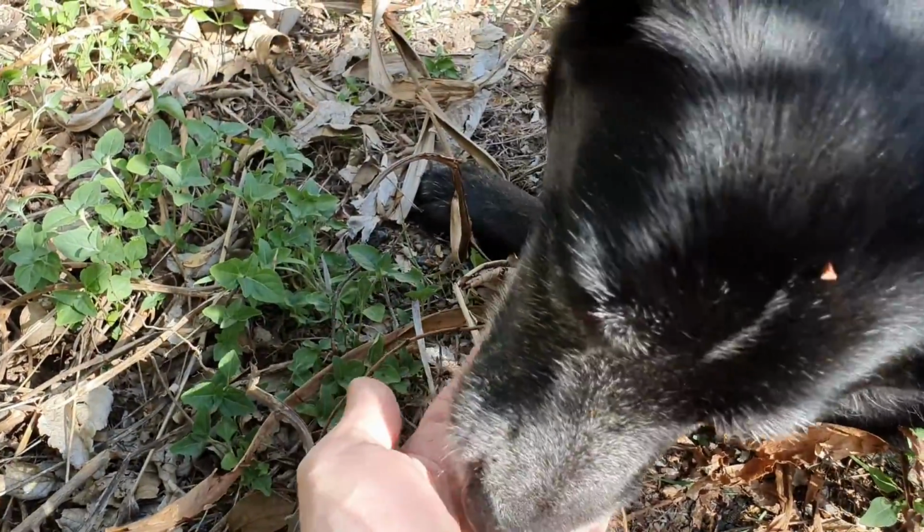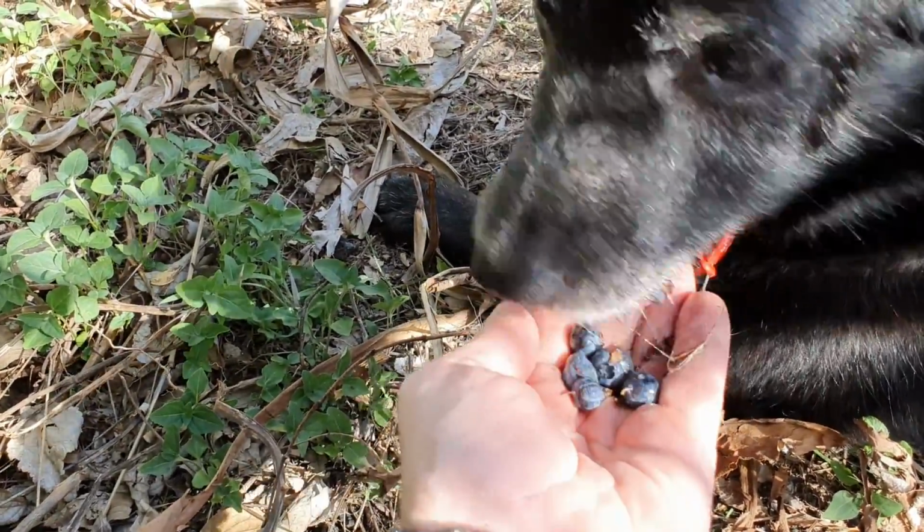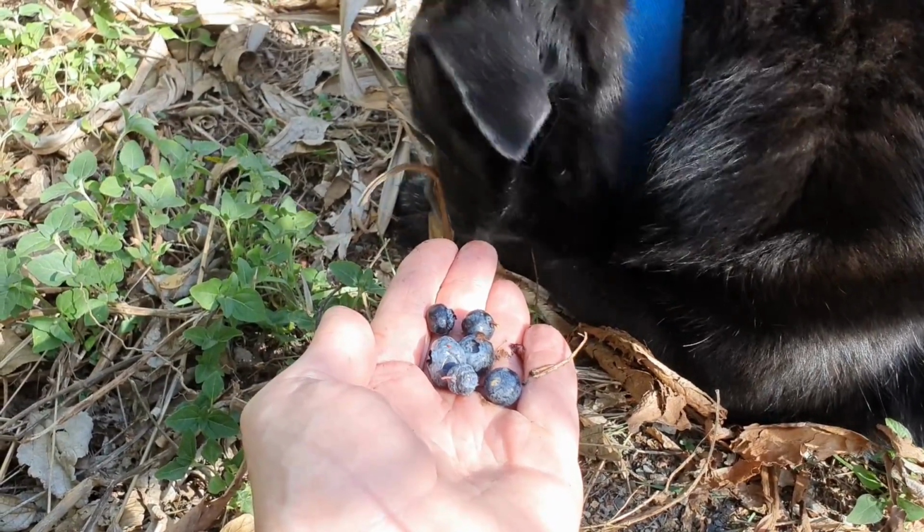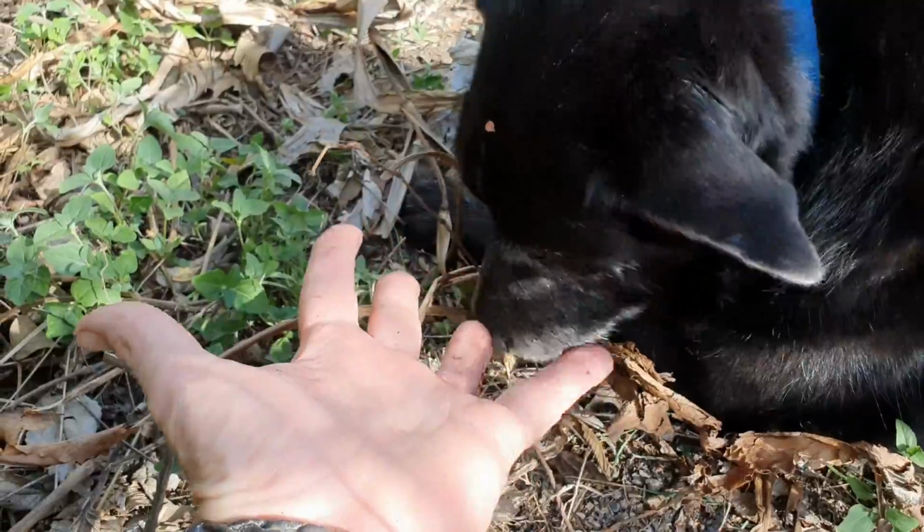She's also got a taste for mulberries as well. So she's picked a few of them off the low-hanging branches. Why is my hand very slimy all of a sudden, Lizzie? There you go, nice girl, nice girl.